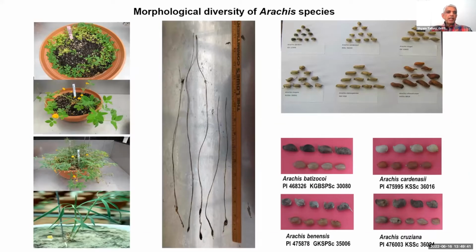The pictures on your left there are all the different plant habits, and they range from very compact, small leaf, low or a short main stem plants to which are large leafed and sparsely branched, as you see in the second picture there, and some which are profusely branching and vigorous plants. And the last plant there you see could easily be mistaken actually for a grass. It's Arachis guaranitica. It's in the taxonomic section Trierectoides.